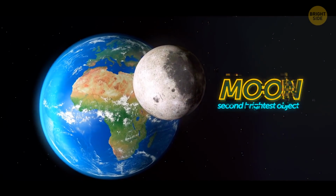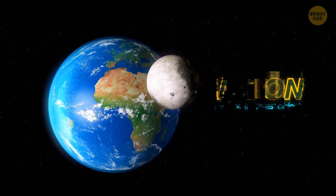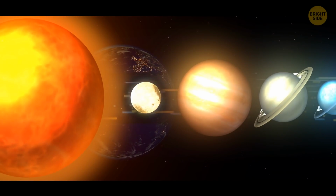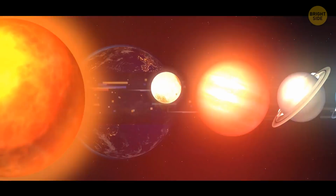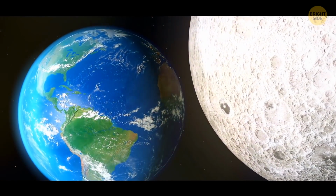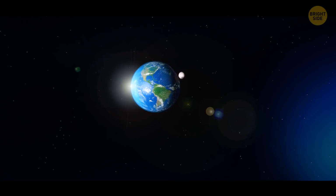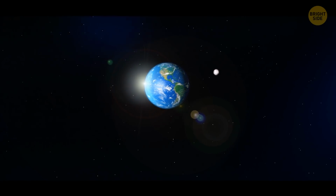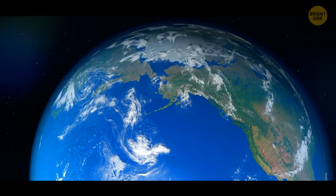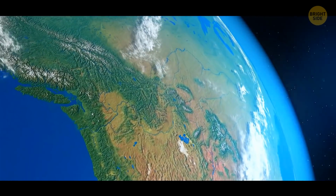The moon is the second brightest object in our sky. At the same time, among other astronomical bodies, it's one of the dimmest and least reflective. Our natural satellite only seems bright because it's so close to Earth. For comparison, our planet looks much brighter when you look at it from space. It's because clouds, ice, and snow reflect way more light than most types of rock.